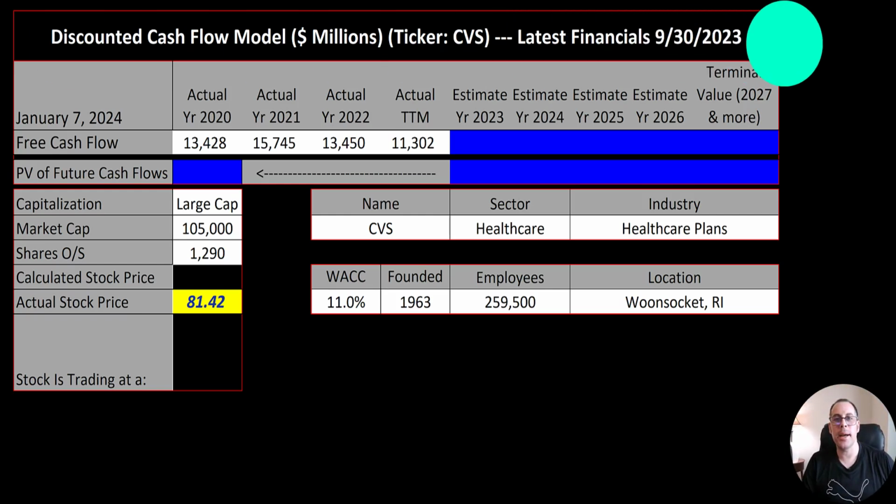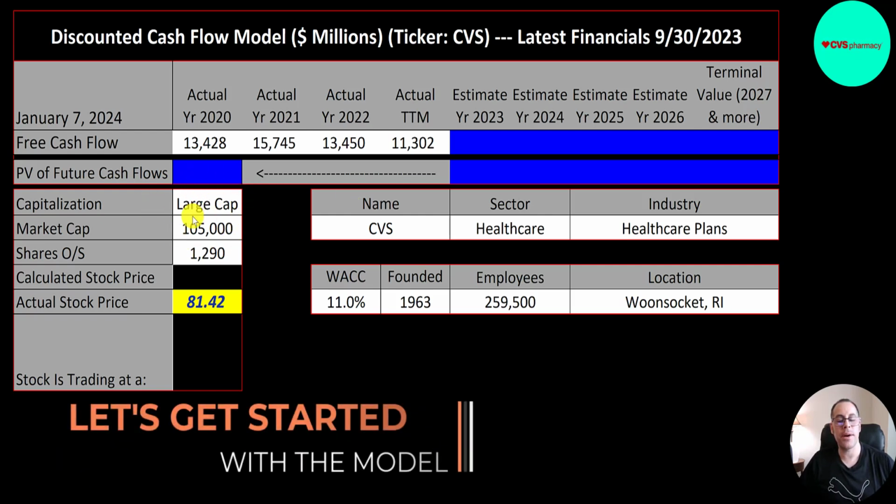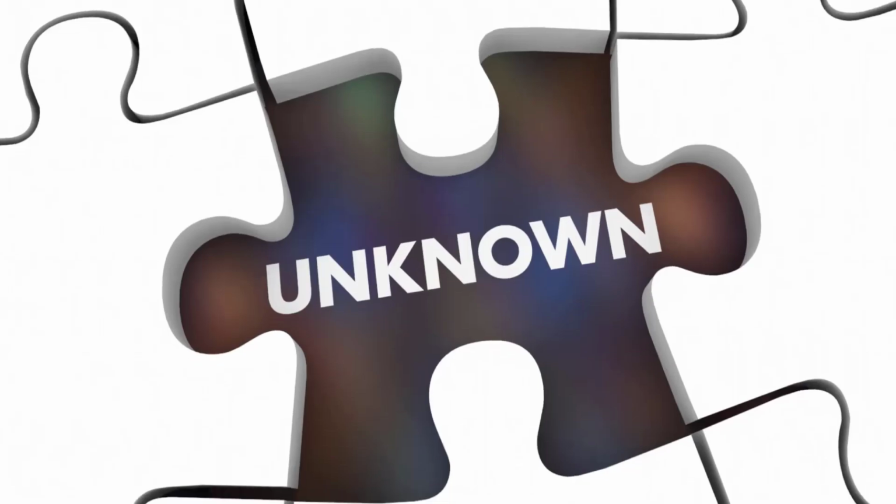We'll analyze CVS's financial statements and dissect their financial ratios so we can determine if it's a buy or a sell. Let's get started with the model. This is a large cap company, 105 billion market cap. They're trading at $81 a share, and they have 1.3 billion shares outstanding. Let's look at their financials.